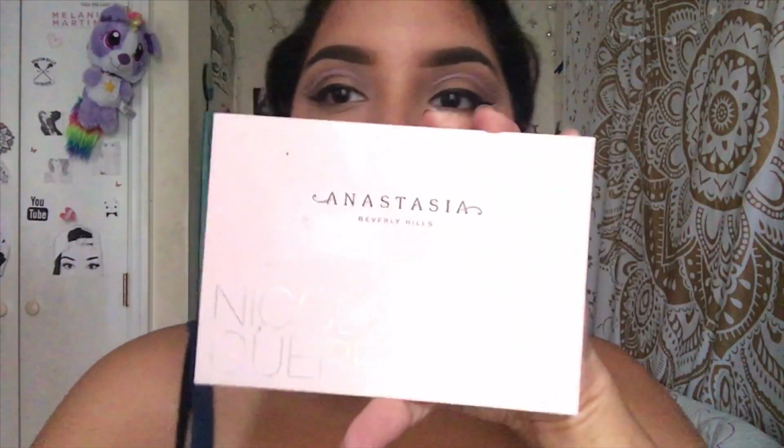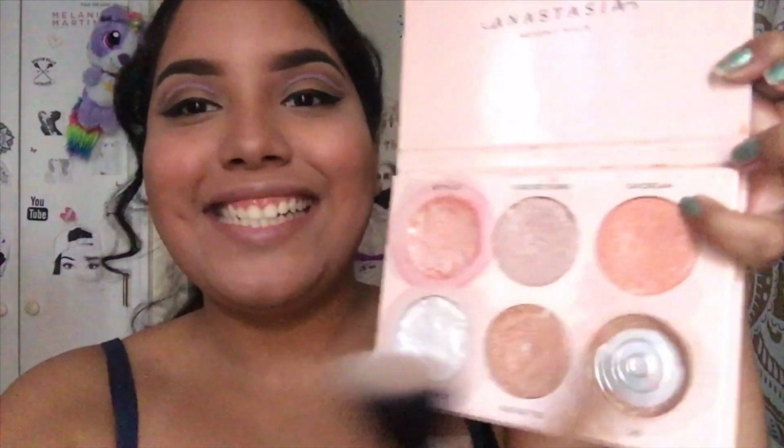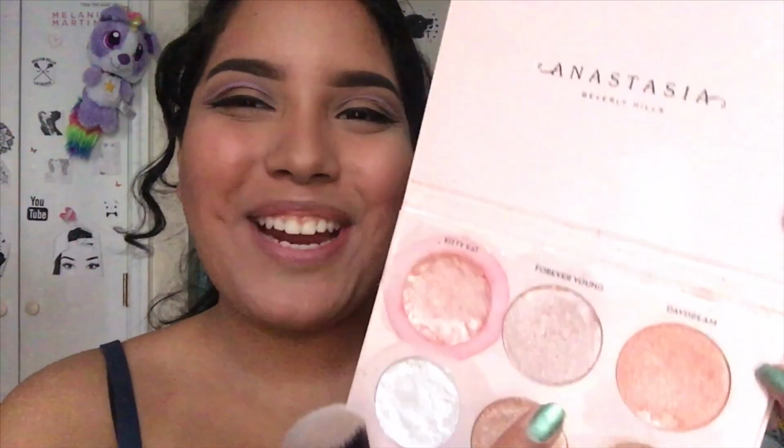So for highlight, I'm using the ABH Nicole Guerrero palette. You can't really see it, but yeah. This has gone through some things, okay? But I'm going to be taking Forever Young in this big, poofy, tapered brush.